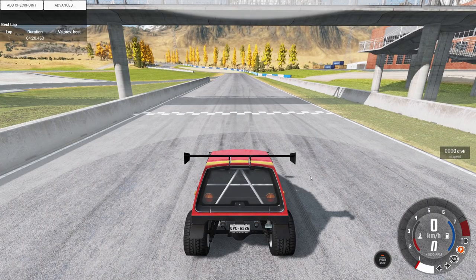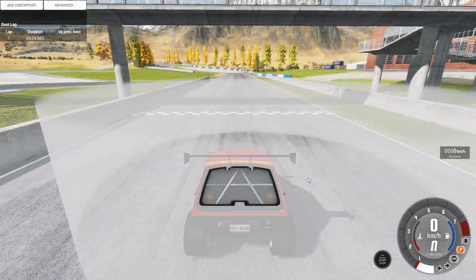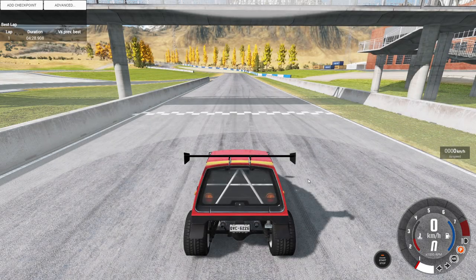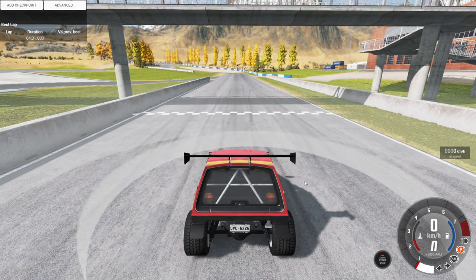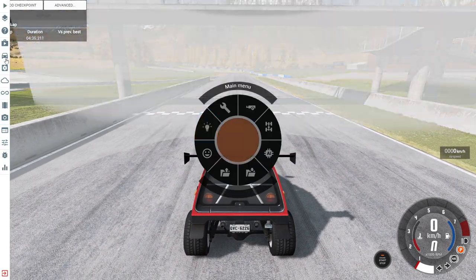And we did it, guys, with a 4 minute 20 second. Yay! 4 minutes, 20 seconds. Get it? No, this car is terrible to drive. If you crash it, it is a death trap and a half. We're going to hop into the Cheesy 3000 now. See how that thing does.